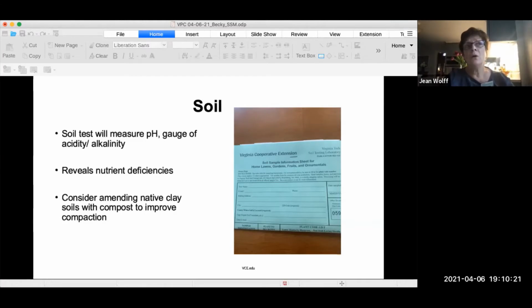And also a lot of the larger garden centers will stock these soil test kits. The directions for how to actually collect the soil and where to send it are included in the kit. So I think that's pretty important, to assess the soil before you're planting something.